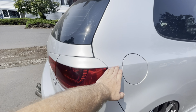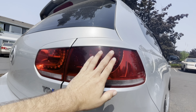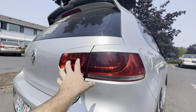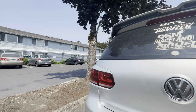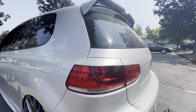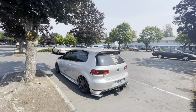I love it because it just goes right on along this body line. There's no light right here, so it's not blocking any light from the taillights. You can see every single LED in the taillights still, and I think they look so sick. That is so clean. Let me know what you guys think. I don't know. I think it looks dope.